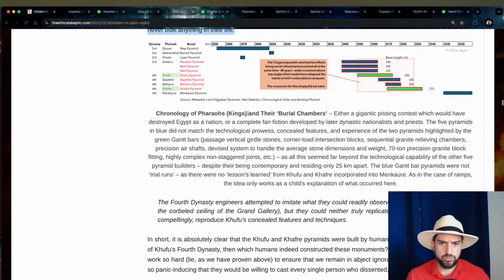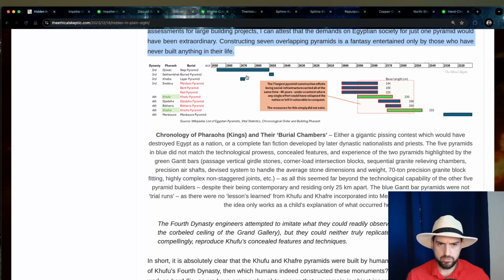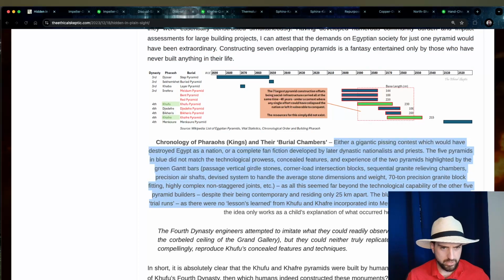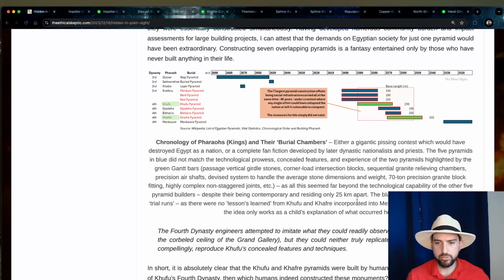Chronology of pharaohs and their burial chambers. This is the chronology of the pharaohs shown here on a chart. Either a gigantic pissing contest, which would have destroyed Egypt as a nation, or a complete fan fiction developed by later dynastic nationalists and priests. The 5 pyramids in blue did not match the technological prowess, concealed features, and experience of the 2 pyramids highlighted by the green Gantt bars.